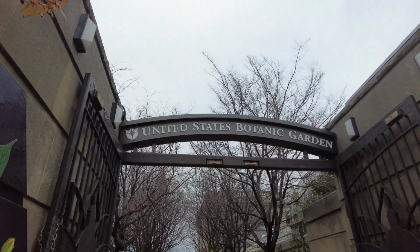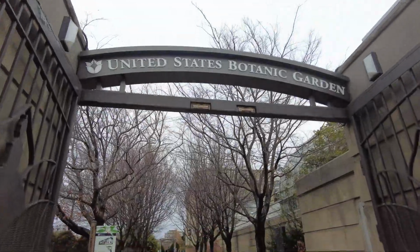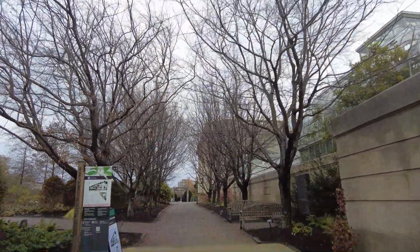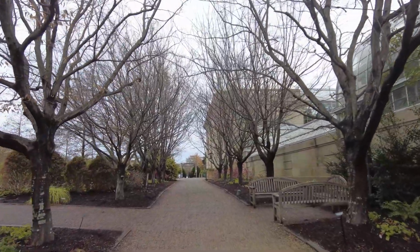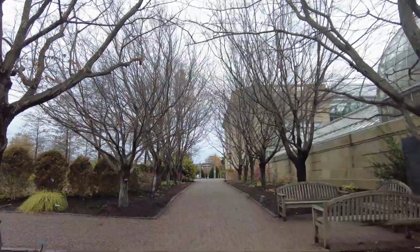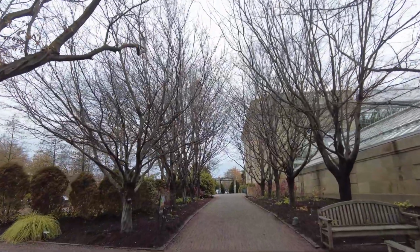at the United States Botanic Gardens today. We'll show you around inside, and I hear they got a train set that runs outside somewhere here. So we'll check that out and come join me.